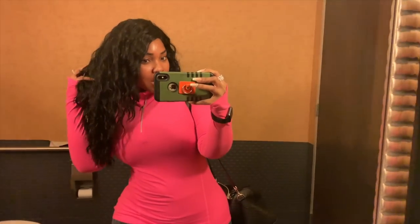I'm about to get Botox. I don't even need it. Look at my skin. I have good skin, but we're gonna make it even better. This is the doctor that did my tummy tuck. So they're giving us free Botox. Oh, my skin is so bad right now.